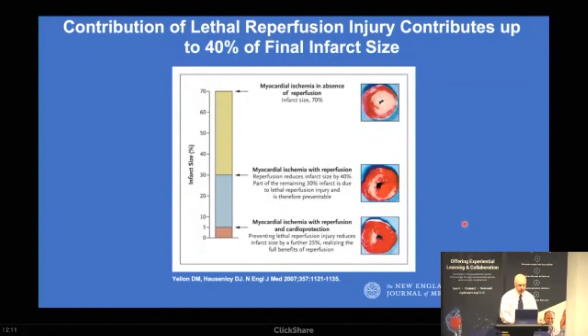And this is a cartoon of the contribution of lethal reperfusion injury, which can contribute up to 40% of the final infarct size. If you look up here at the top, what's in white are the areas of cell death by staining. So if you close off your LAD artery in that territory and do nothing, about 70% of the area at risk is going to die.